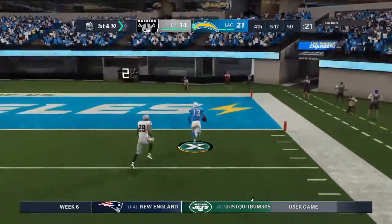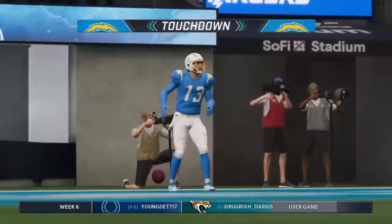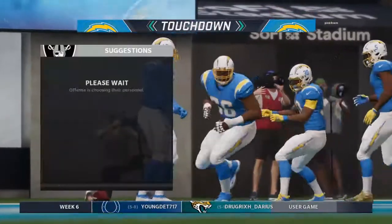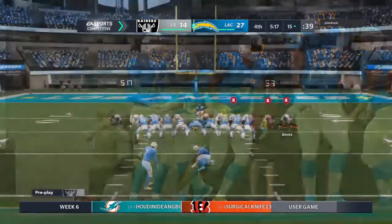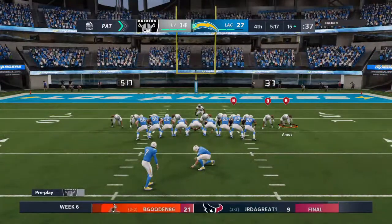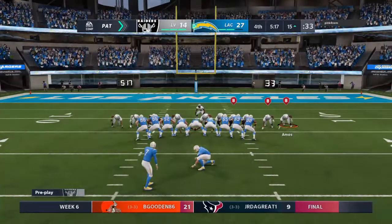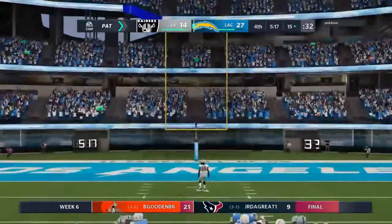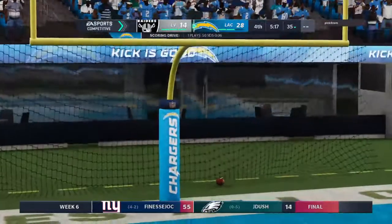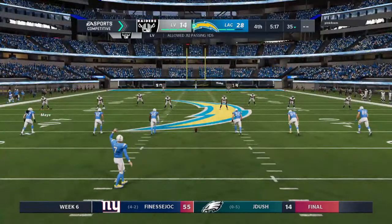He's by himself, Keenan Allen, and all the way in for a Charger touchdown. Keenan Allen hitting double digits with his 10th touchdown of the season. For the Chargers, they're able to widen their lead. Point after. He's got it as they double up the lead. This one's now 28-14. Chargers 28, Raiders 14.